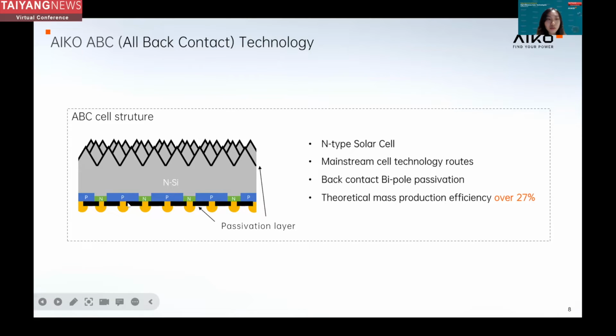So the configuration of them is like the cross finger patterns. And also we have 2 passivation layers, one at the front and one at the back. The back is the back contact bipole passivation layers. So Aiko, I think, has a very unique structure for Aiko ABC solar cells.